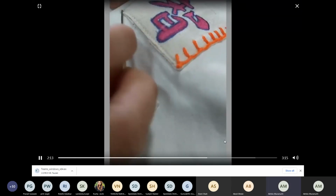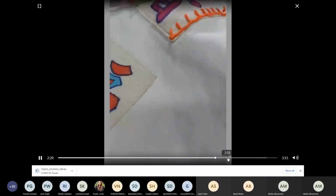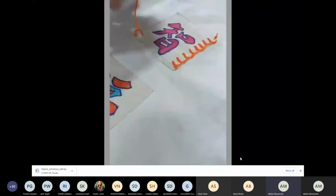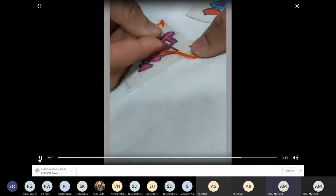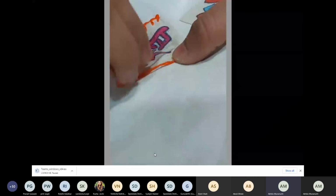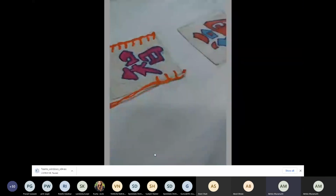Once the entire product is finished, it will blend in like a painting. So I have finished working on one side of the patchwork. I am filling in the other side. Here I'm just going to fill only on the sides and not in the bottom. I'm keeping it minimalistic yet elegant at the same time.